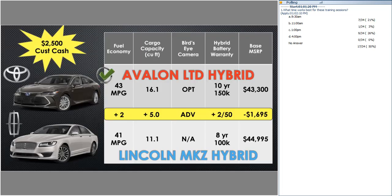Now, competition. Again, there's not a lot of competitors in this full-size sedan segment, non-luxury anyway. But if you look, there is a Lincoln MKZ hybrid. And if we do a quick comparison, just a few topics to look at. Gas mileage, we're 43, they're at 41, so not too bad, just a little bit less. But one of the things that's pretty noticeable is the trunk of the Avalon is 16.1 cubic feet. It's a pretty big trunk. The Lincoln is 11.1. So 5 cubic feet less. And I think this can be a deal breaker for a lot of people.